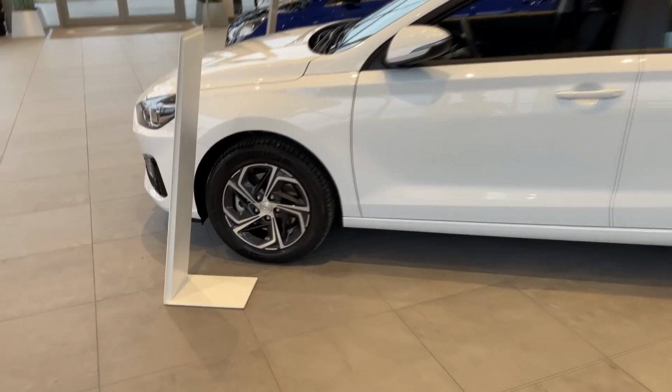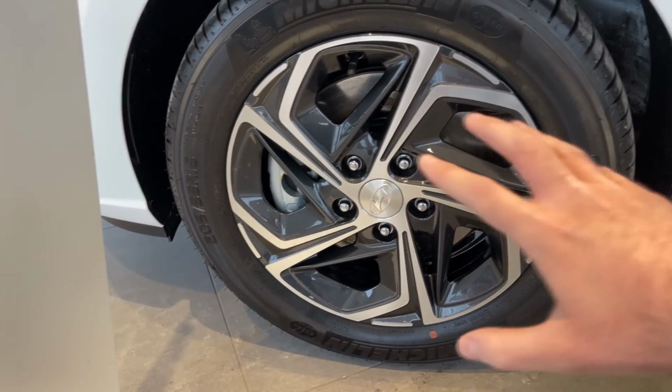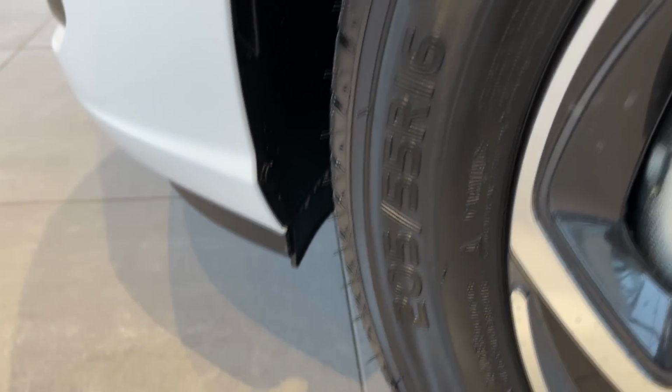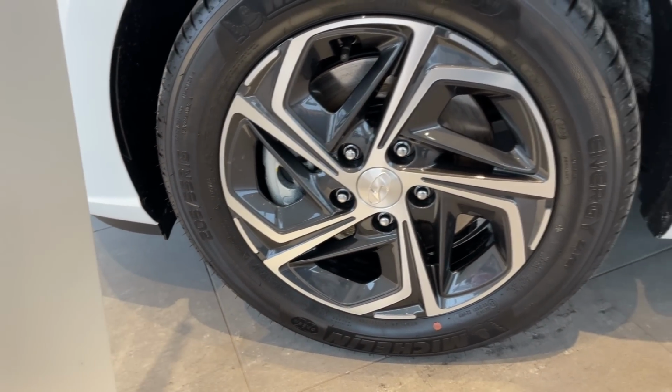Let me take a closer look at the wheels. I do love these wheels. They have this dual tone 16-inch, but they look like they are 17-inch if you ask me. And then the tires, Michelins with the dimension 205/55 R16.